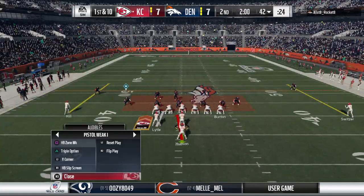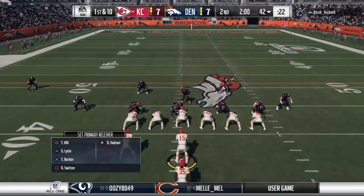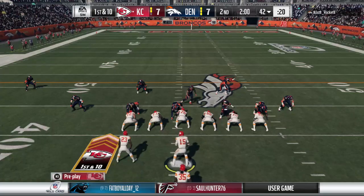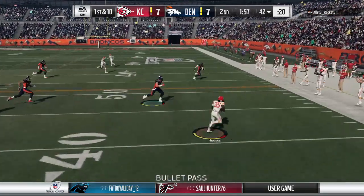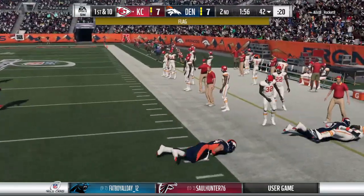Back there, Philly. Here we go. Detroit. Let's go. No. Check. Patrick Mahomes now on first down. Out to the flat. That's complete to his running back.